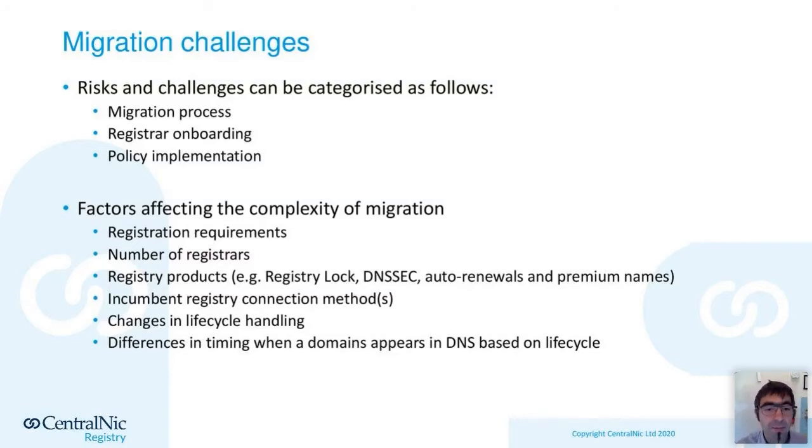Very specific registry products like registry locks, premium names that are handled in a different way. For example, changes in lifecycle handling. What I mean by that is, when are the names exactly removed from the zone? If we look at the lifecycle, that is typically a case where some of the registrars get confused: wow, in the previous system, my domain was still in the zone, and now all of a sudden I see that domain name disappearing from the zone.